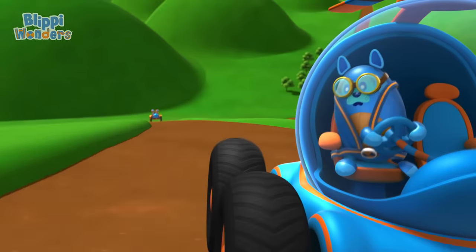I'm gonna need wings. Wings confirmed. Let's go explore! Activate Blippi Station! The Blippi-mobile is ready for adventure. It's time to shrink down and go into a mouth. Shrinking down!